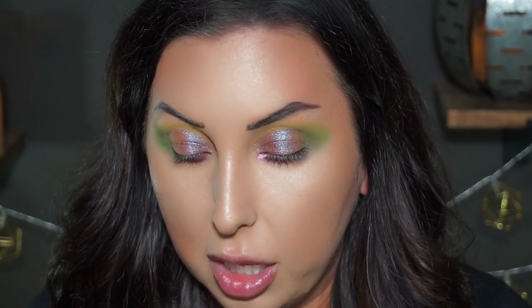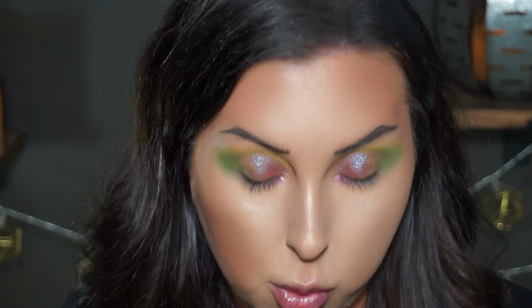I'm going to put this on. I'm going to throw on some of my Urban Decay Lash Freak, and then I'll come back. We'll play with the blushes, the highlighters in this palette, and we'll play with some KALEIDOS lip colors.